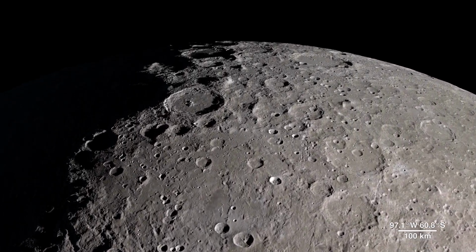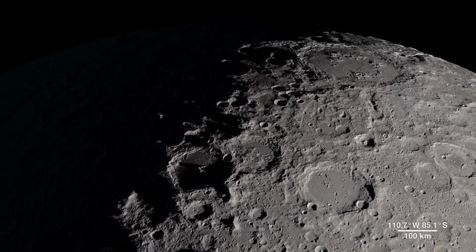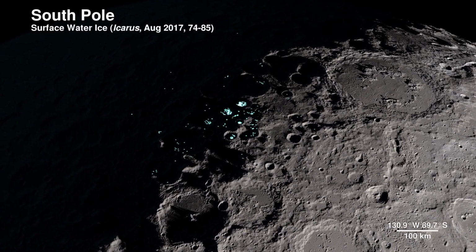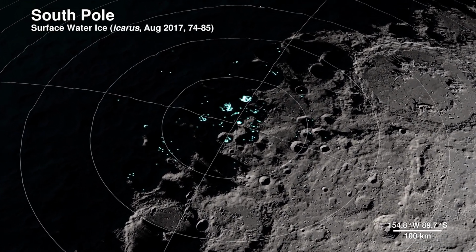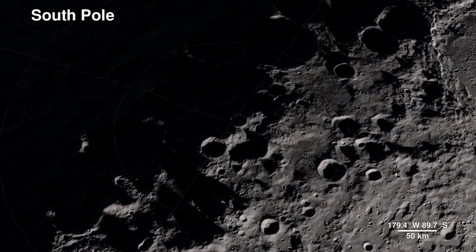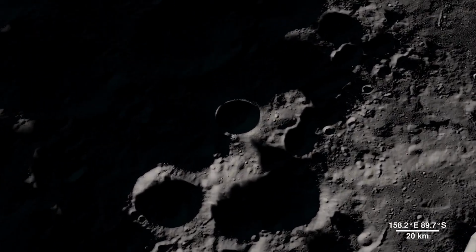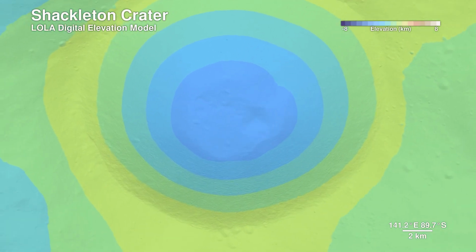Our next location receives little direct sunlight and has some of the coldest recorded temperatures in the solar system, the South Pole. The highlighted spots signify potential water ice based on temperature readings from LRO's diviner instrument and reflectance from its laser altimeter LOLA. LOLA also allows us to peer into the darkness of Shackleton crater by bringing us this digital elevation model.